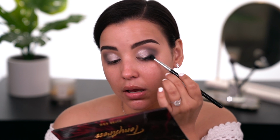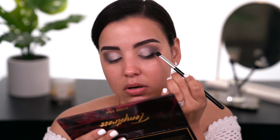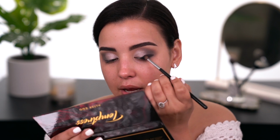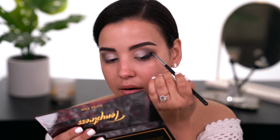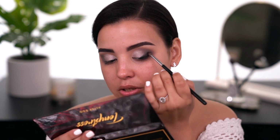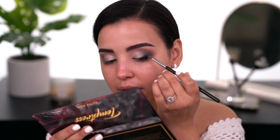Just like that. And I'm starting off with a little bit at a time because I don't want to go too crazy all at once. And I'm putting it more at a slant. Then with an M507, I'm just going to lightly start smoking out the black and blending it right into that dark gray, just for a very subtle gradient effect.